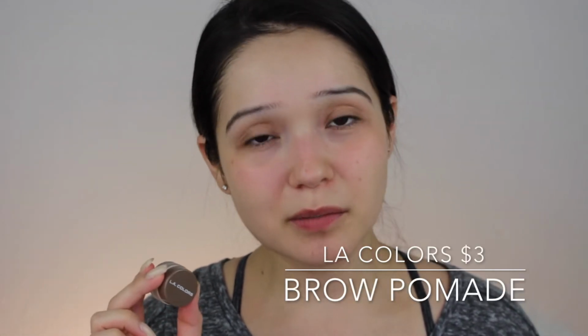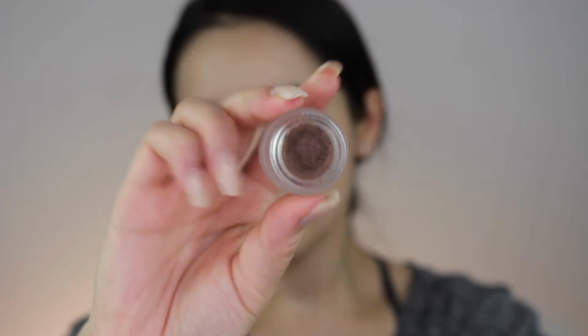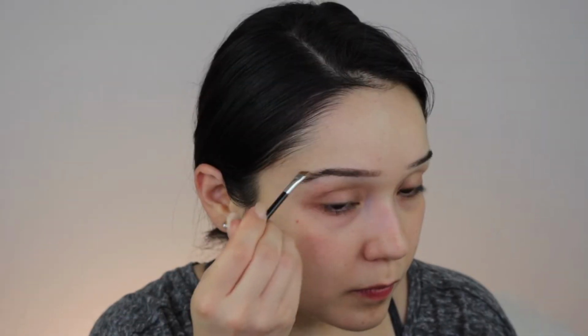All right, so for the sake of the video, let's go ahead and prime really quickly. Next, when I reach for a brow product, I don't do pencils. I'm not a big fan. I am really loving the LA Colors little brow pomade. If I'm doing an everyday kind of look, I'm gonna go for the lighter one. This is the soft brown.